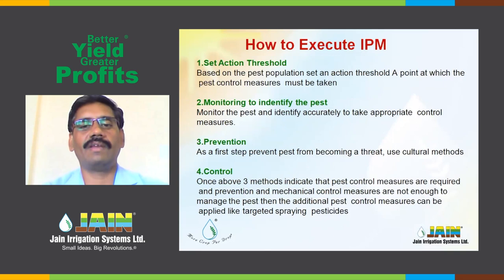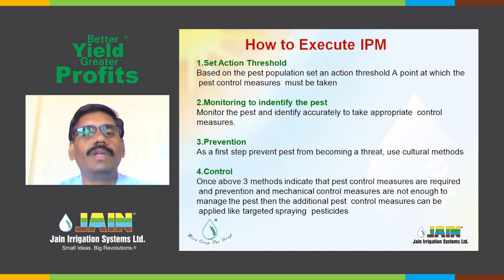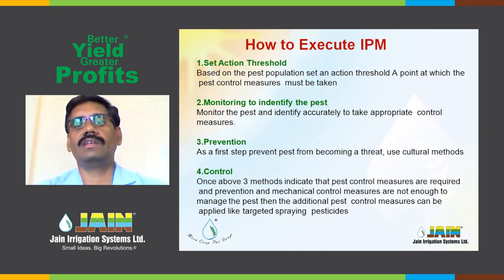There is something called ETL, economic threshold level. For example, for mango hopper, it is 5 hoppers per panicle. So when you know that it is now 5 hoppers per panicle and is going to exceed in the coming time, then the pest control measures are to be taken. So select an action threshold.